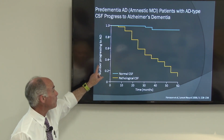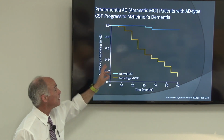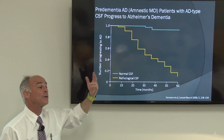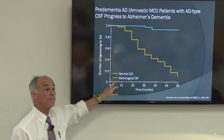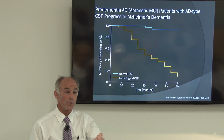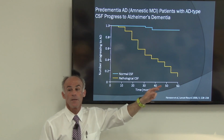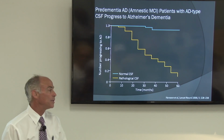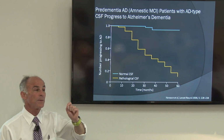And you can see, if you have memory problems, but your spinal fluid amyloid and tau is normal, the likelihood over 5 years of getting worse is very low. Maybe a percent or two. On the other hand, if you have abnormal spinal fluid and you have mild symptoms, the likelihood that you're going to progress, that is have more and more symptoms, to dementia, is very high, almost everybody. So in some sense, we can actually predict who's at the highest risk or likely to get worse. Now again, not everybody gets worse over a year or 2 years. I mean, this is down the line. But we do have that ability.